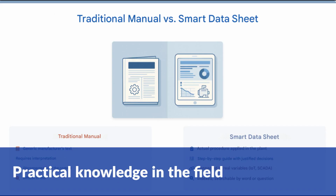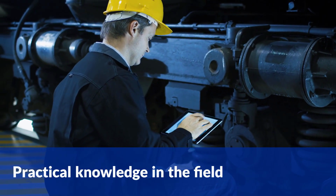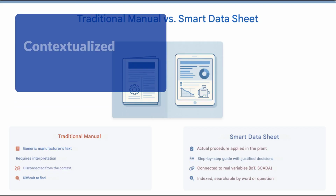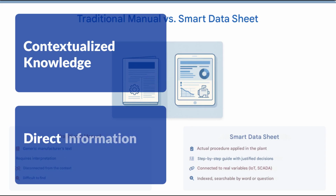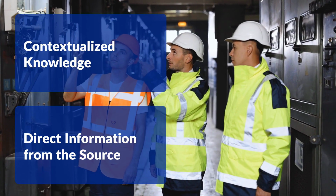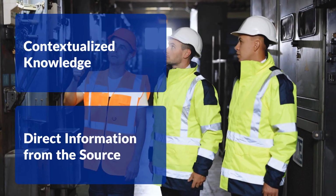The true power of smart data sheets lies in their origin, the real, practical knowledge of field technicians. Unlike theoretical manuals, smart data sheets are built from direct experience, capturing the know-how that often resides only in the minds of the most experienced operators. The information is obtained directly from the source, that is, from those who interact with the equipment daily. This ensures that the content is relevant, accurate, and tailored to the specific operating conditions of each plant or machine. This is not generic knowledge, but rather contextualized and validated by practice.